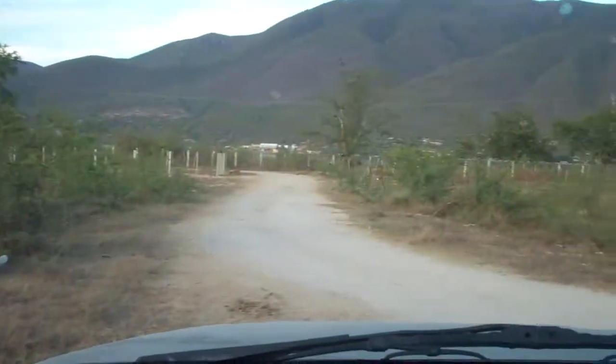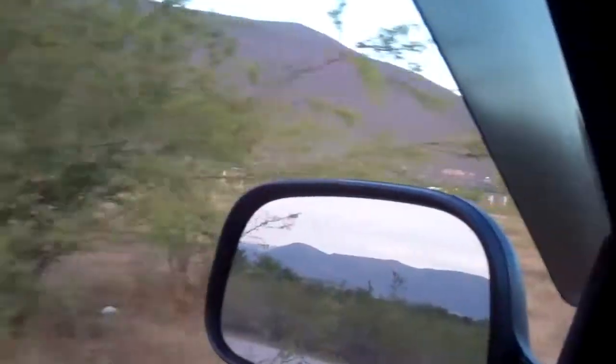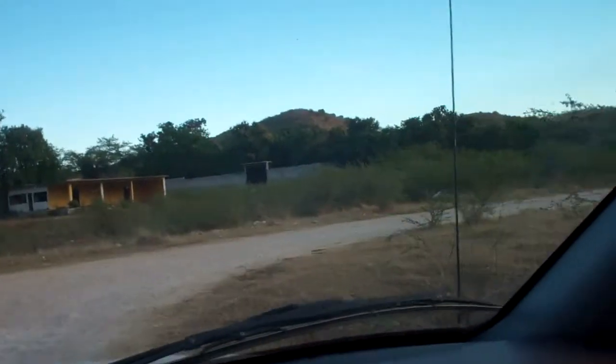Tell you what, I might go ahead and drive down just to where the fence is and check out the scenery. The old abandoned house over there. I'm surprised they haven't demolished that. I know it's been for sale.